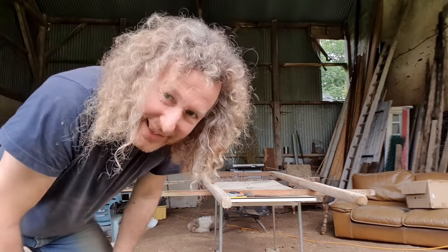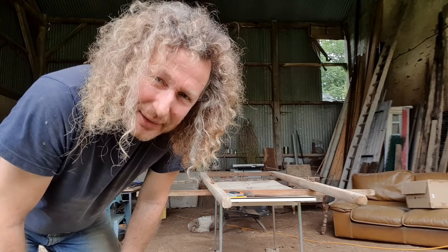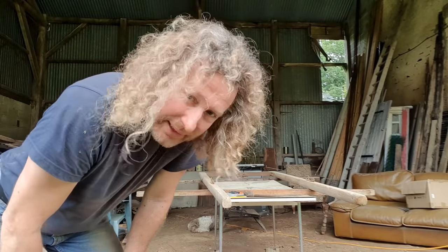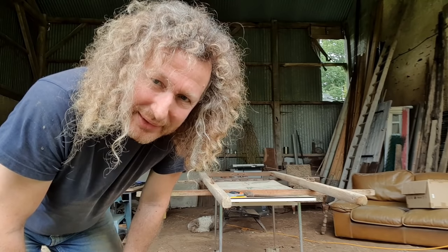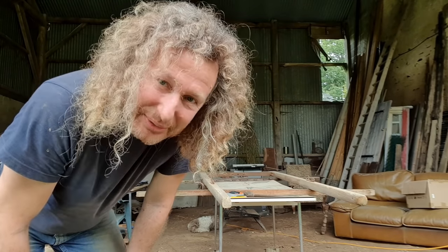So I give it a scrub, and I'm taking the ends off. They are too far gone. And then I'm going to put it in the oil, and then the frame to get the door in is ready. So yeah, I think it's going to be amazing.